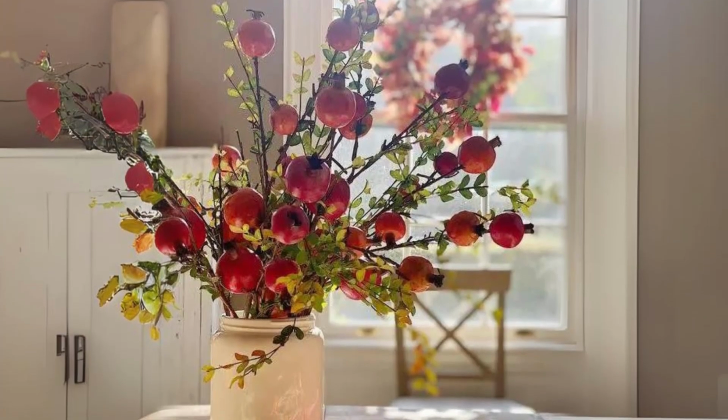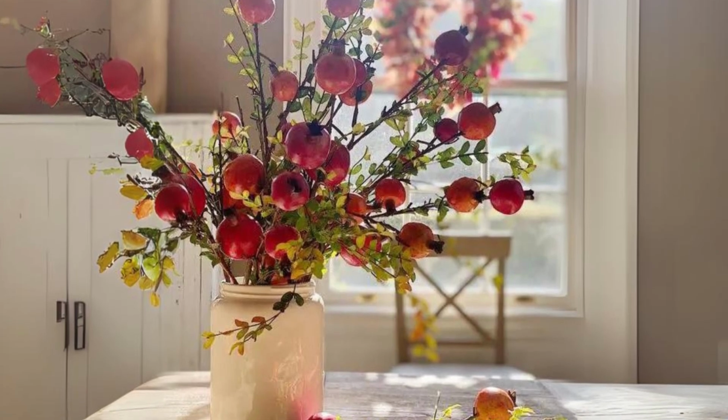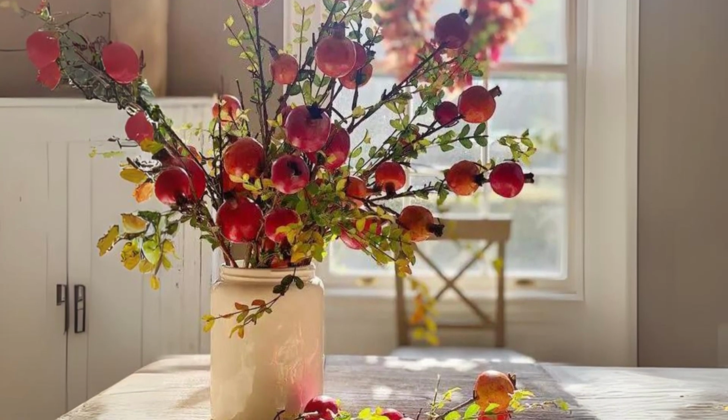Greenery and branches. For a natural look, fill a jar with greenery and branches, then add pomegranates for a simple yet striking fall decoration.